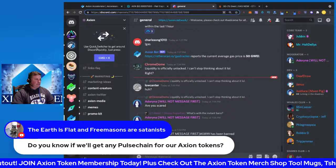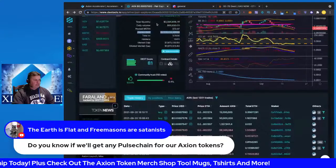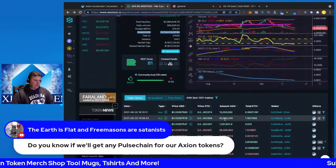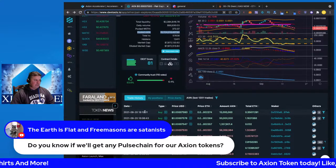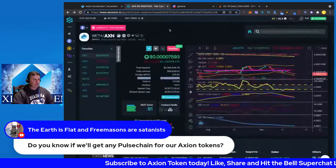All right, let's go for gold on that, and we're going to come back to the price. Going to check out stuff here, how we're doing. We had a few buys here. Look at that. The last couple were pretty decent. 50 million Axion, 50 million Axion with the last couple of buys as well. So pretty cool on that.